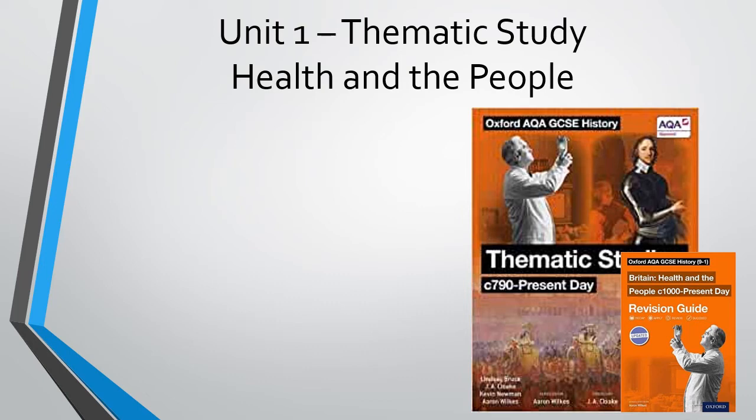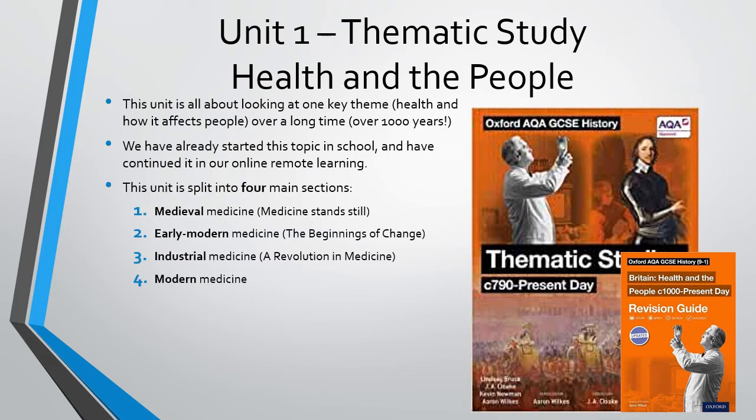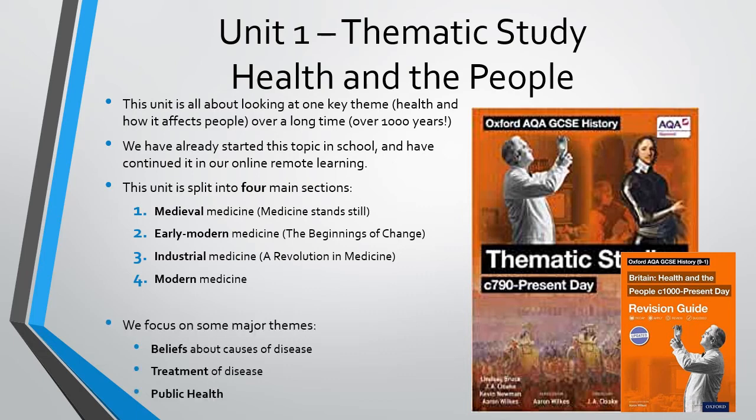Our first unit is called Health and the People, and in this topic we will get to have a look at the reasons why medieval doctors were drilling holes into people's heads all the way through the last 1,000 years to modern surgeries being performed by lasers. We will also look at the role of key themes in medical progress, looking at how war, government and religion have helped or hindered medical progress.